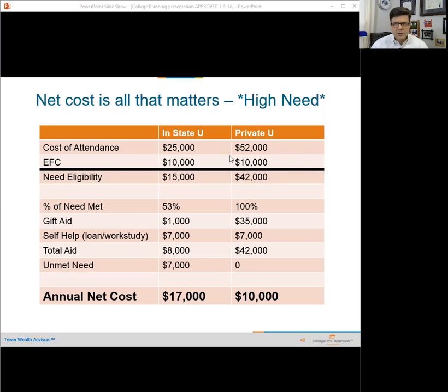Pretend this is your situation. You're looking at two schools, in-state versus private university, one at $25,000 and one at $52,000. The costs, as you see here, this is a little reminder of the average cost for in-state university at $25,000 per year, as well as the average private university at $52,000. Well, the expected family contribution is going to remain the same. This is officially calculated by the FAFSA and hopefully unofficially estimated by you just as soon as possible.